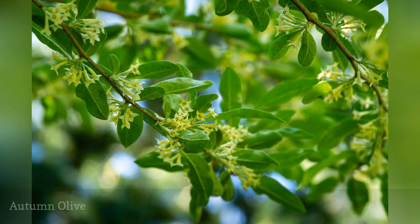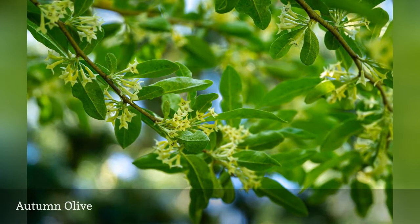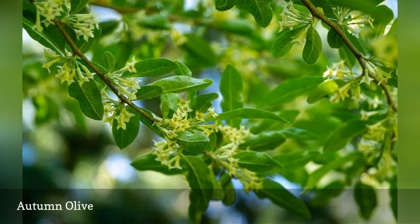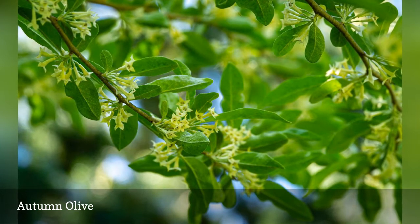Like its sibling Russian olive, Elaeagnus angustifolia, the autumn olive is hardy and survives where many other plants fail. This determination, however, means that it quickly spreads and becomes a nuisance that is very hard to remove. Watch out for the sharp thorns.